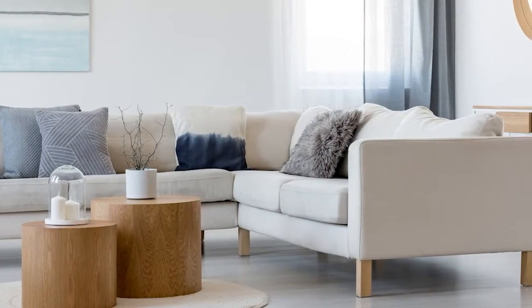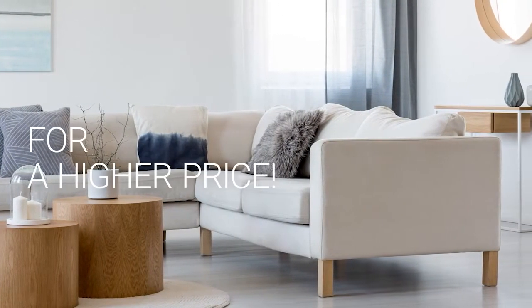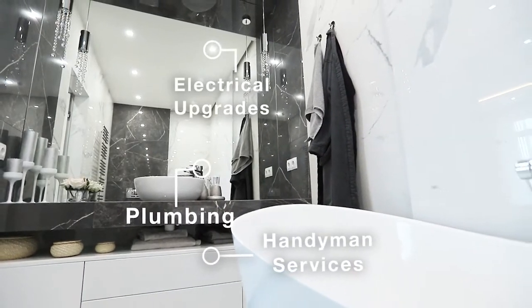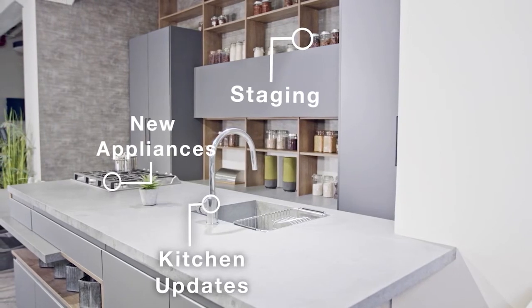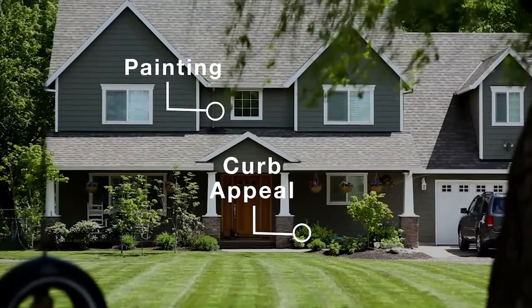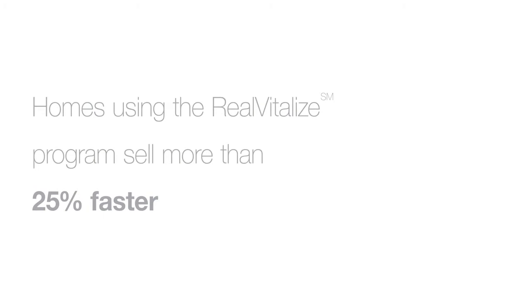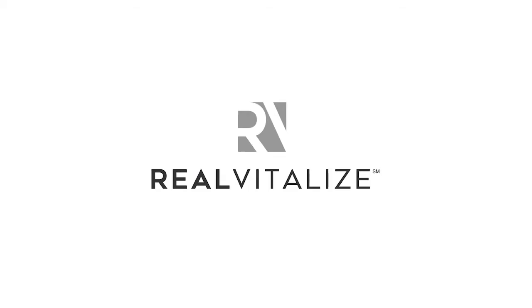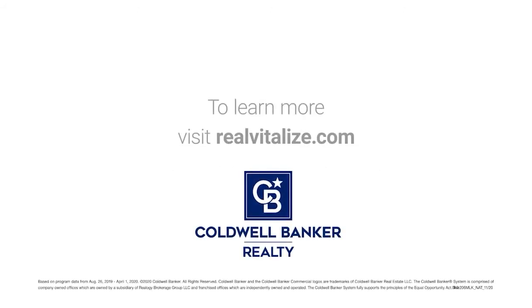Selling your home? Sell it faster and for a higher price. The Real Vitalize program, powered by HomeAdvisor, is an exclusive program from Coldwell Banker Realty that helps with home improvements and repairs to prep your home for sale. Homes using the Real Vitalize program sell more than 25% faster than other homes on the market. We cover the upfront costs. No hidden fees, no interest charges. You pay us back at closing. Real Vitalize. Fix it up with nothing upfront. Learn more at realvitalize.com.